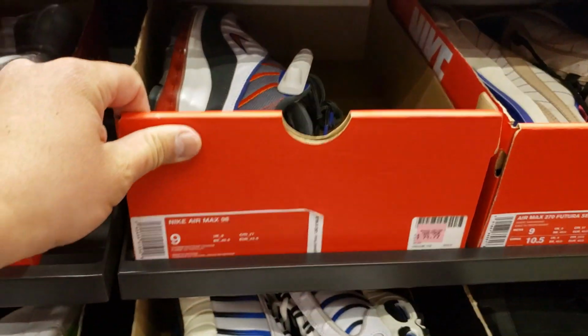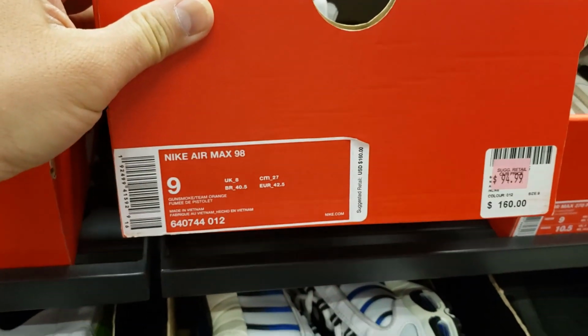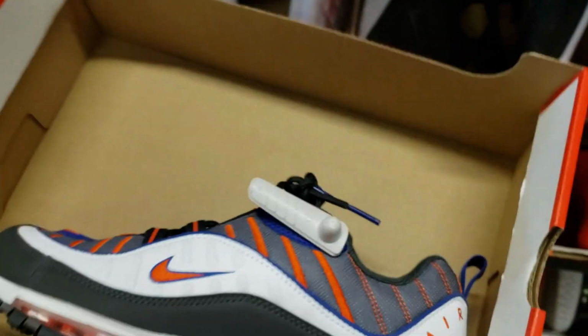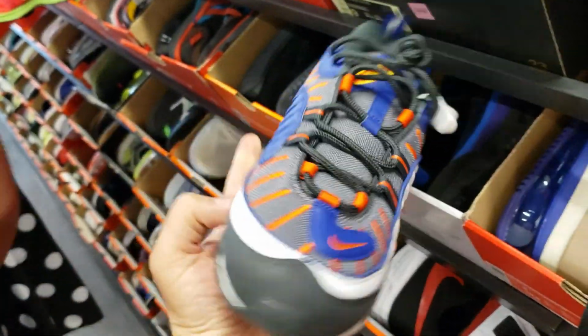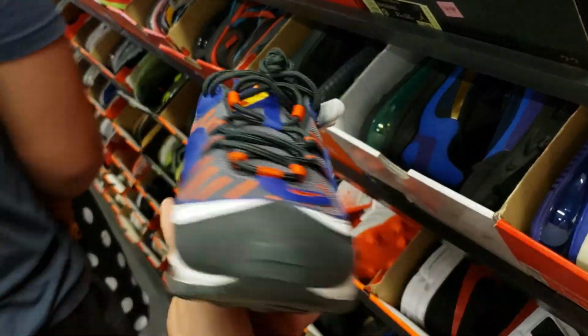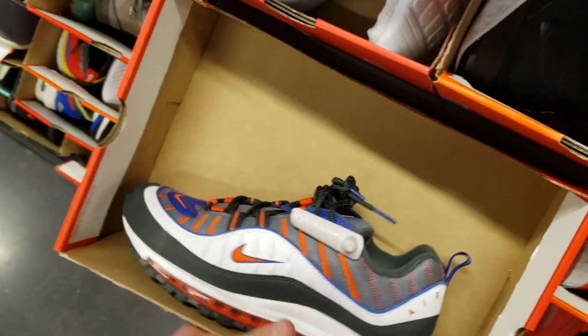Get 20% off. Oh, this is a new colorway of the Air Max 98s. Oh wait, now we've seen these, like a Phoenix Suns colorway. Don't see these too often. This is only like the second time I've seen these. The Air Max 98 going for 95.